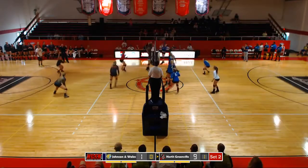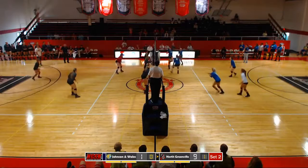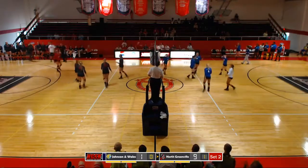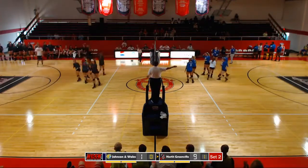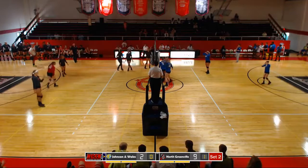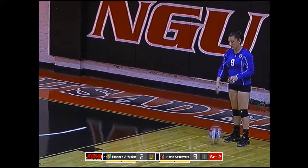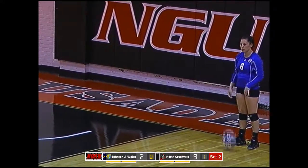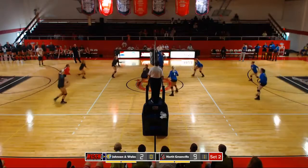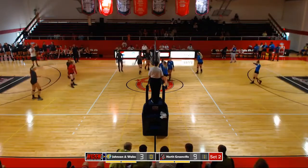And it would keep it alive off the ceiling. Crusaders, a nice job to keep that one alive. We were discussing that during the last broadcast, and nope, not going to be able to save that one. A nice try. That'll make it 9-2, and Johnson and Wales will now serve. Lucy Herman to serve. And 2 consecutive points now for Johnson and Wales, trying to fight their way back in this.